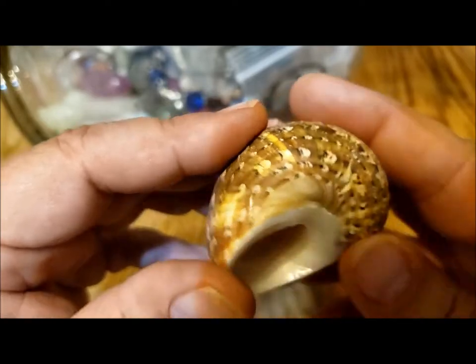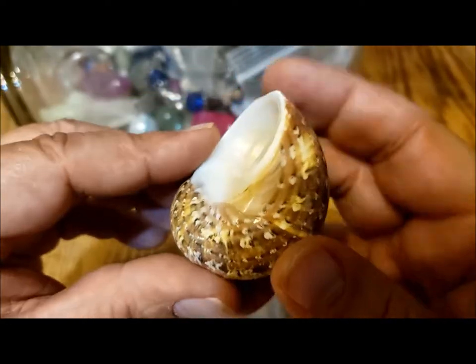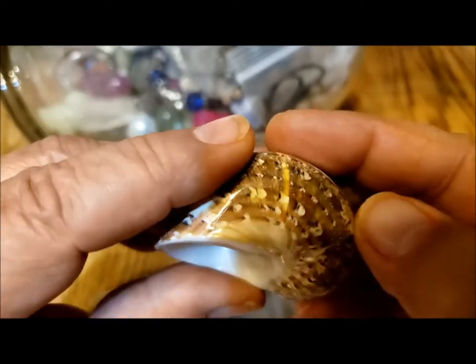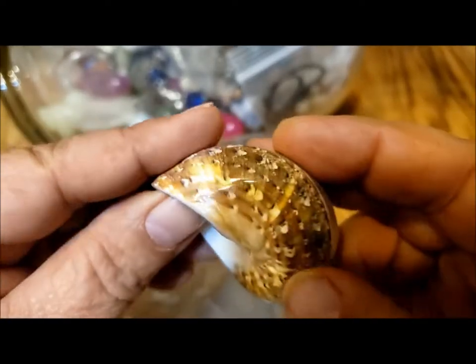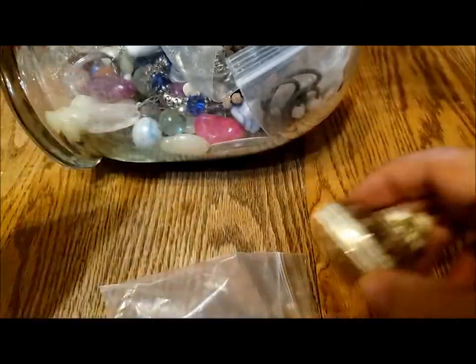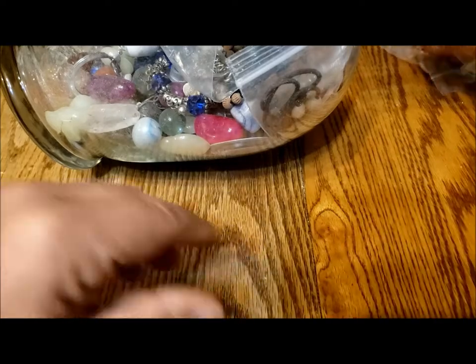Cool. And just like an ammonite has sutures, these look like the sutures of how the shell grew. I'm so, so interested in things. That's pretty. That is really pretty. Okay, nice way to start.